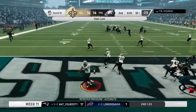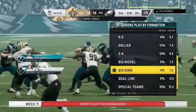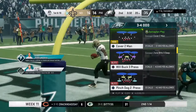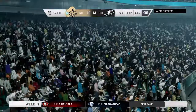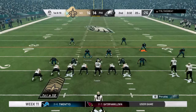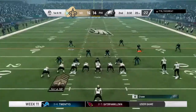And it'll be intercepted. A great read, and it's picked off. Brandon, this is why golfers do their best to never count a score in their head before the ball goes in the cup. This looked like a slam dunk for points on this drive, didn't it? Instead, they throw an interception, and they're going to come away empty. Just over 30 seconds to go in the half. They've got it 1st and 10.